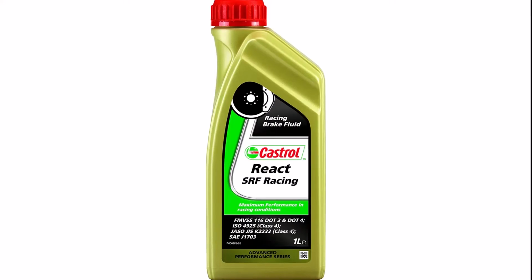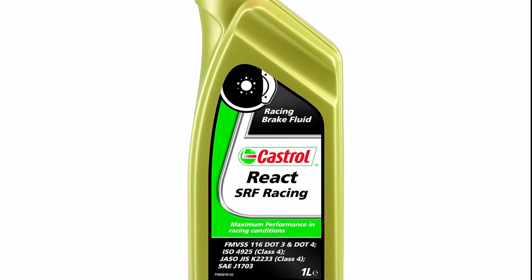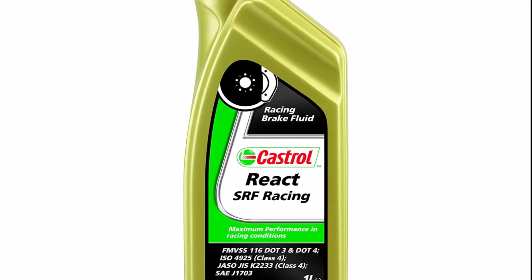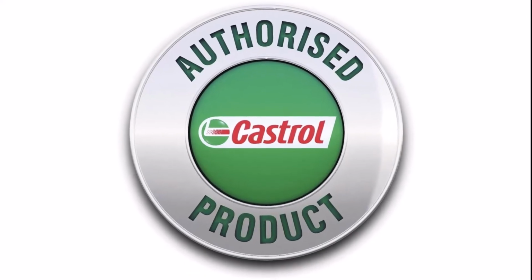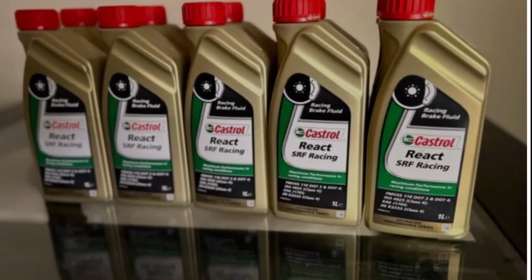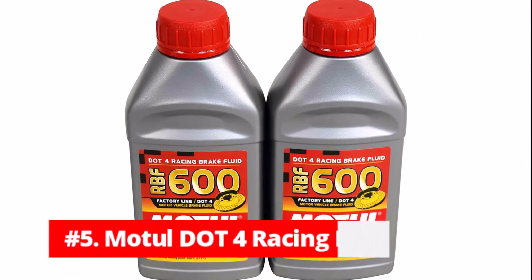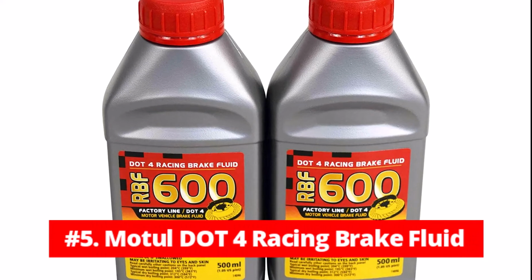The excessive price is the sole detriment here. As a result, changing the brake fluid can be a very pricey endeavor. However, the performance and technology of the Castrol SRF brake fluid enable increased brake fluid drain intervals, which helps to partly even out the expense issue. At number 5 is the Motul DOT4 Racing Brake Fluid.